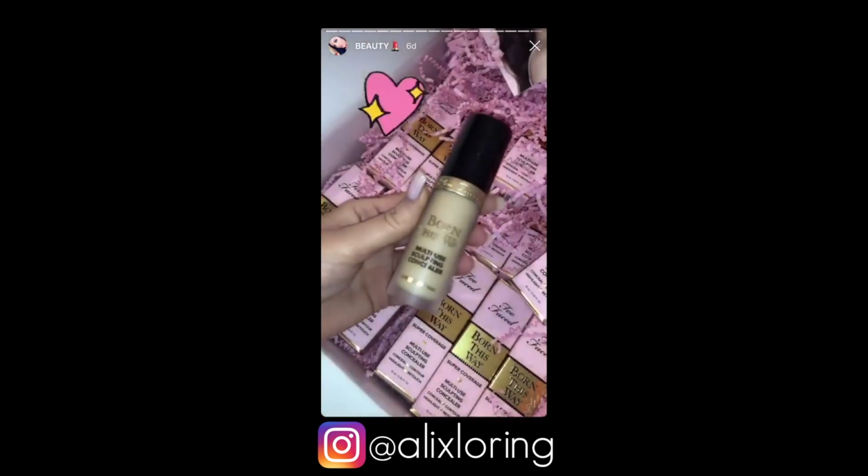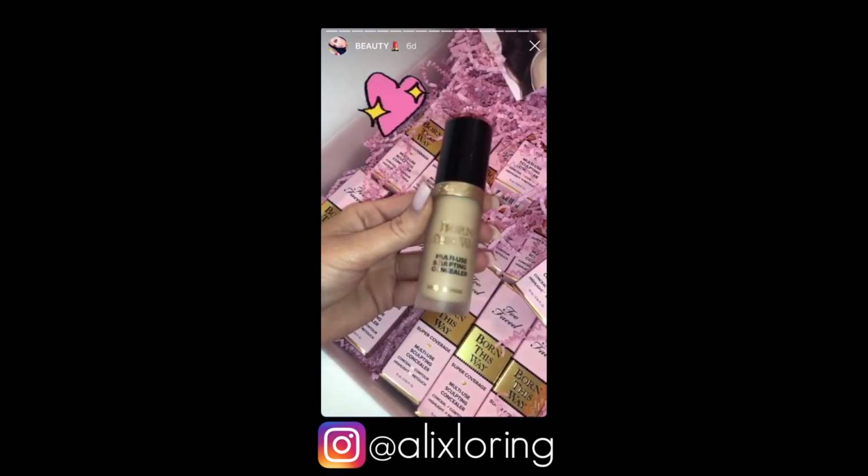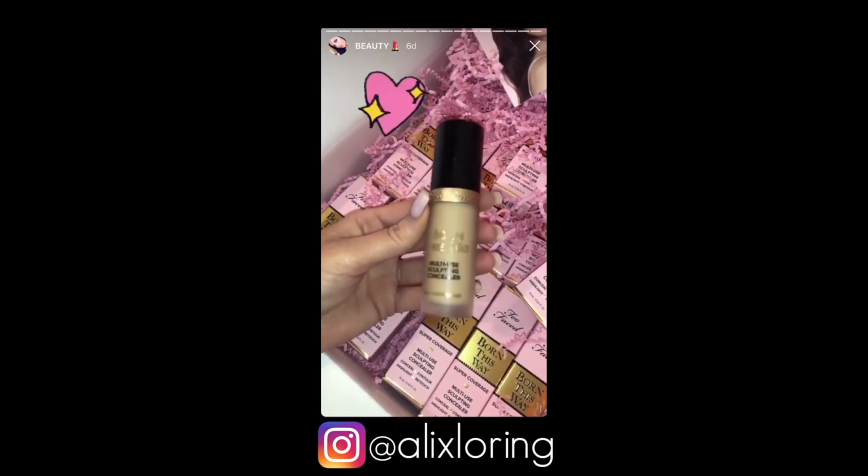I actually love the first Born This Way concealer that they came out with, so I'm so excited to try this out. And I also heard that this is very comparable, if not better, than the Tarte Shape Tape. So I'm going to put that to the test today and let you guys know.